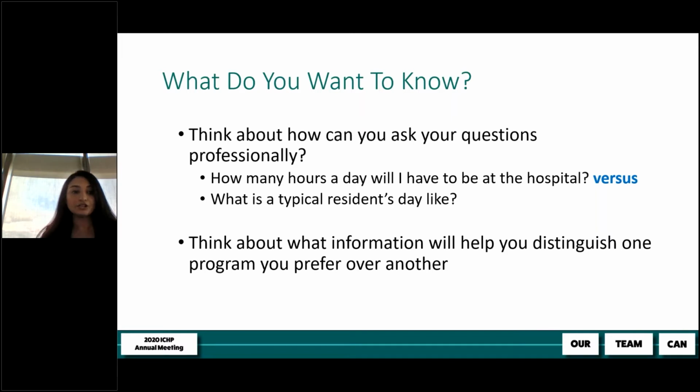Since it will be virtual, you can quickly pull up the program's website and read about the program and then initiate a conversation. Initiating a conversation with potential preceptors can be difficult and nerve-wracking, so a little research can help you break that ice. You can introduce yourself with, "Hi, my name is Alifiya and I'm from University of Southern California," and then use a fact about what you found interesting about the program and break the ice.